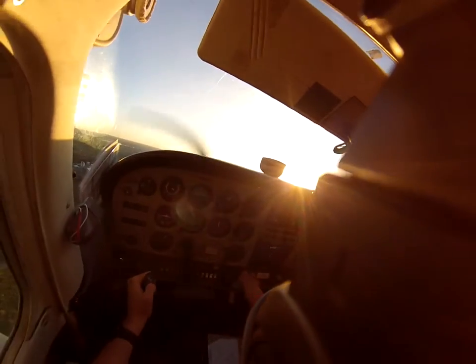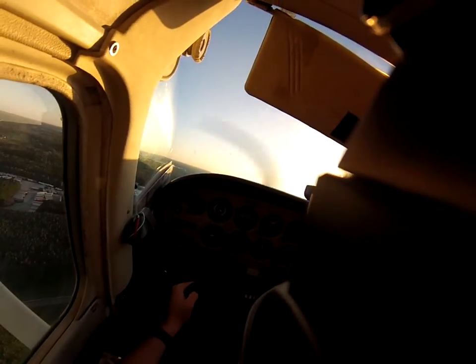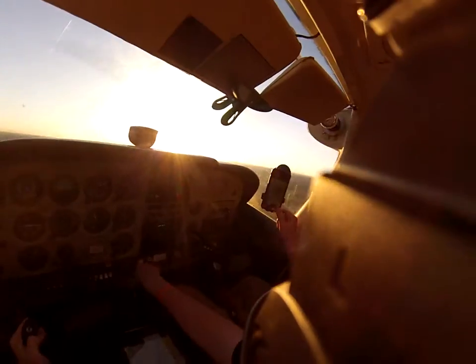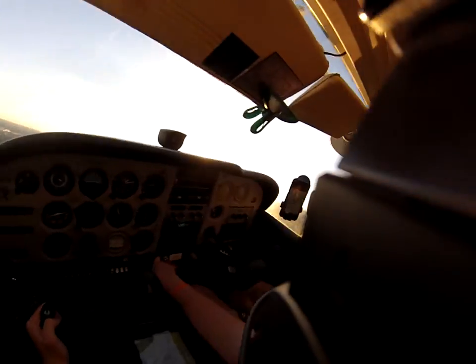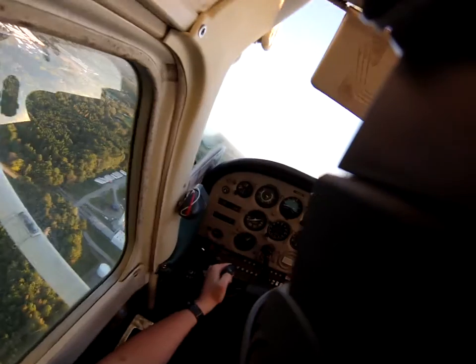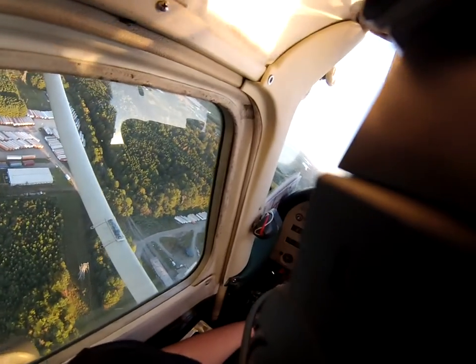Traffic, Cherokee 4 Foxtrot Lima is crossing over midfield from west to east at 2,300. We'll be entering the teardrop 45 left downwind, runway 21, Asheboro traffic. Davidson County, Cessna Skyhawk 2810 Echo. Turn left crosswind for runway 24, Davidson County.